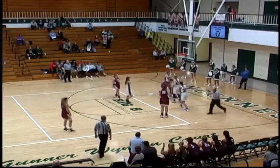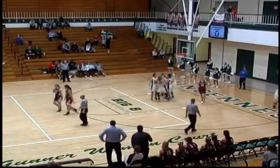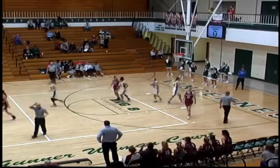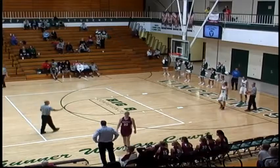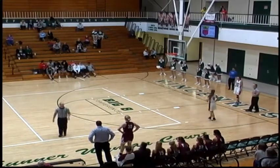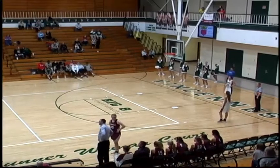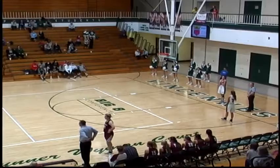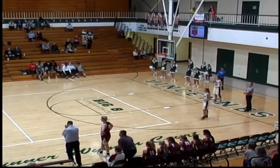Toon, nice muscle move inside. Offensive foul. That's going to be her 5th. Too much muscle. Green drawing the charge, and that's number 5 against Malia Toon. Big moment for Bloomfield. They lose their leading scorer on the season. She's got 13 tonight. She averages 17. It's her 5th foul, offensive foul. Jeanette not real happy with it.